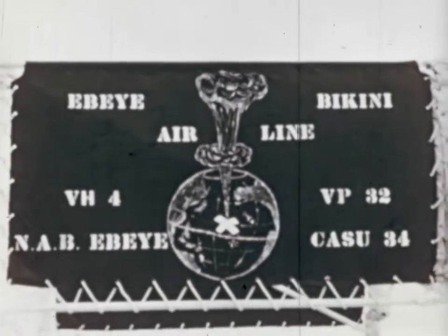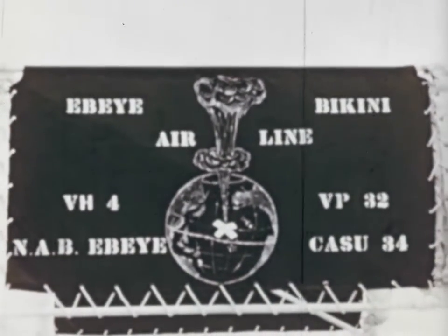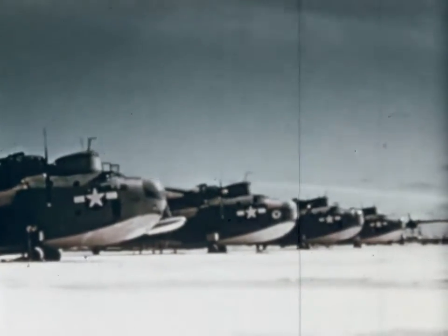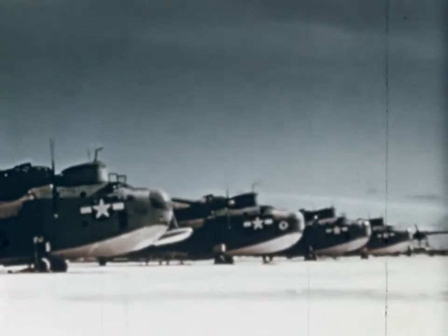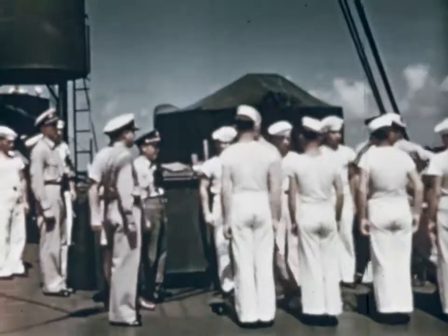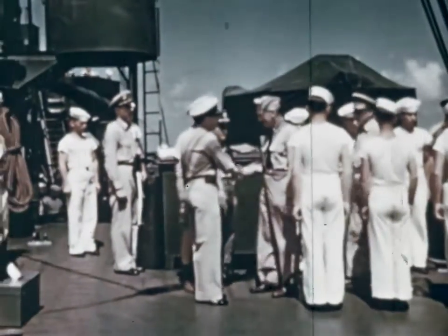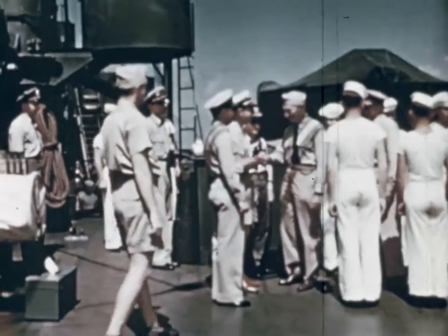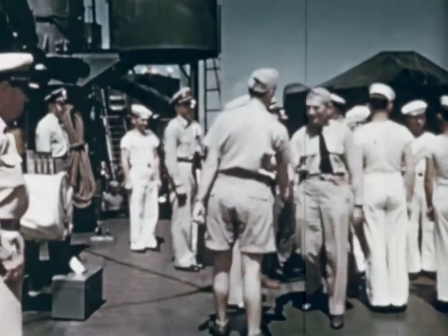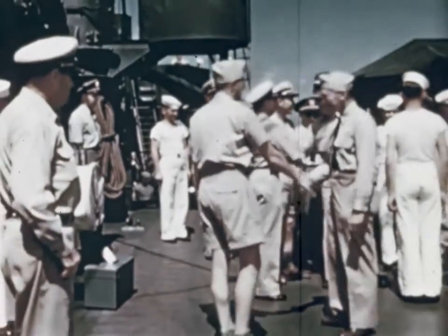The immense task of transferring personnel and the vast quantities of supplies, instruments, and special equipment from Kwajalein to Bikini was relieved by PBMs of the Naval Air Transport Service. Secretary of the Navy James Forrestal comes aboard the USS Mount McKinley and is greeted by Vice Admiral Blandy, commander of Task Force 1.